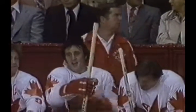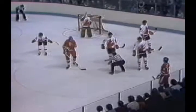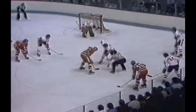The player that is going to have to play better if the Czechs are going to come back in this game is Ivan Hlinka, who may be their best individual hockey player and yet has not been a factor in this series or in the latter part of the tournament.